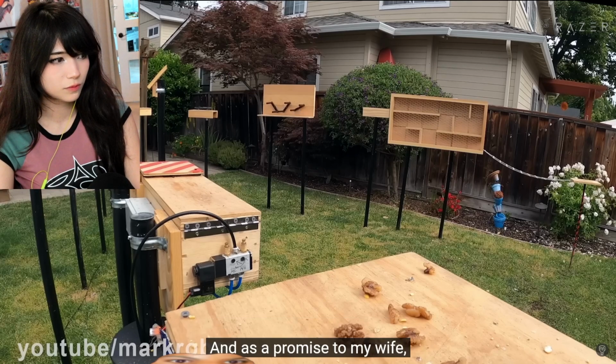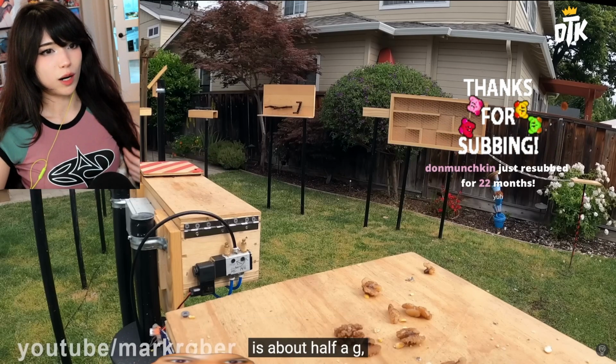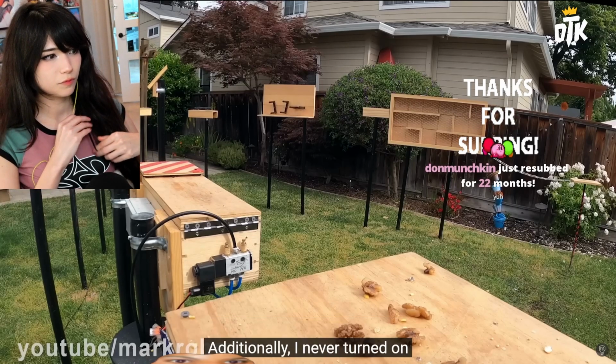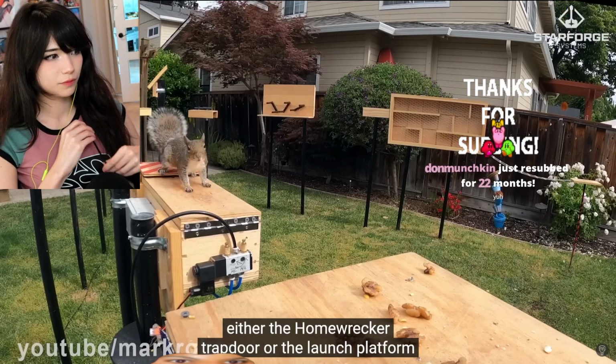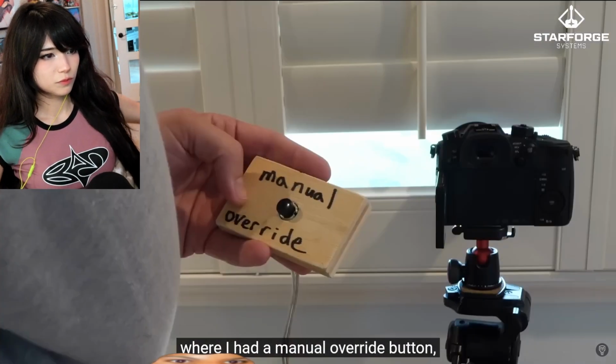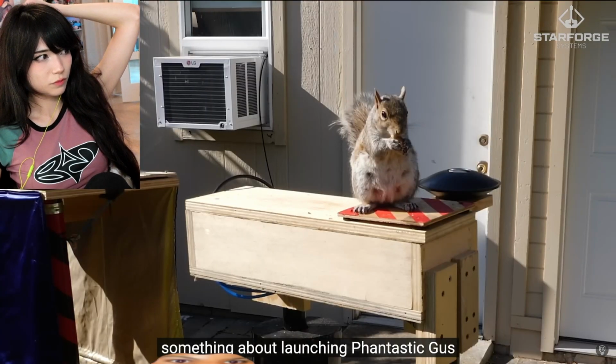And as a promise to my wife, I turned the pressure to only 40% full power, so the acceleration the squirrel would feel is about half a G, which is 10 times less than a typical roller coaster. Additionally, I never turned on either the home wrecker trapdoor or the launch platform when I wasn't actively watching from inside my house where I had a manual override button. Because as safe as it was, something about launching Fantastic Gus just didn't feel right.